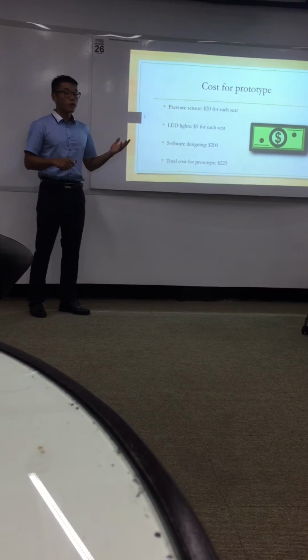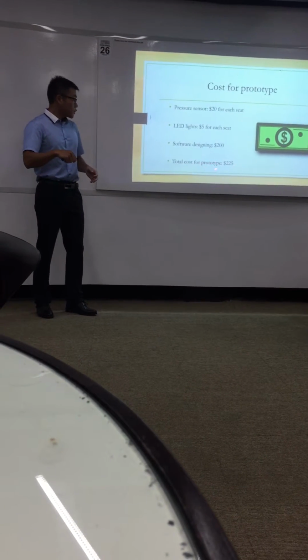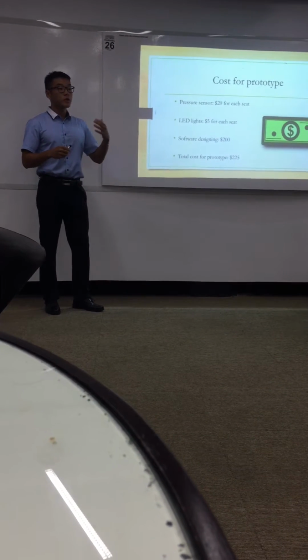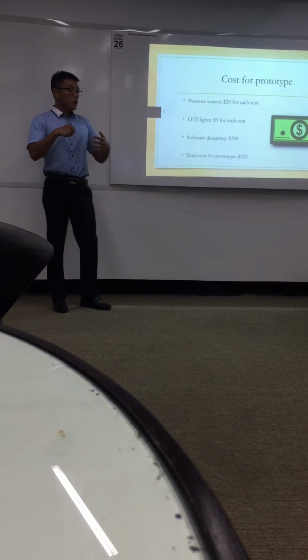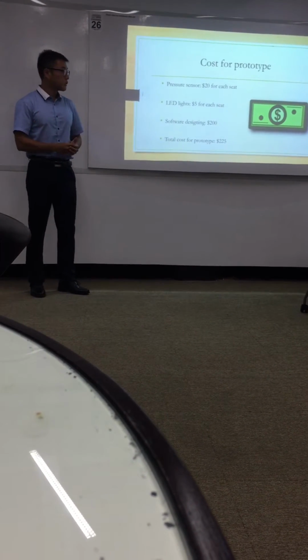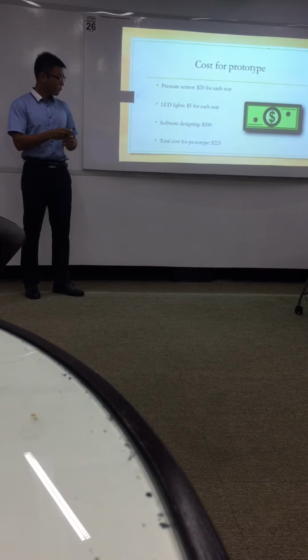The cost, as shown on the slide, is only estimated to be $225 for the prototype. And this cost is definitely reasonable and low because the economic benefit gained from the increased productivity will likely outweigh the cost.